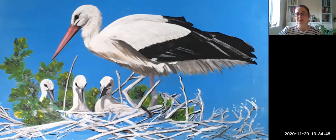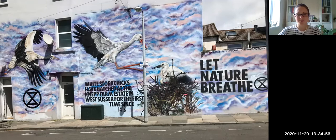We had umpteen bits of artwork sent in. We had this beautiful one sent in. And there's also a mural that was painted in Brighton. So this is on one of the streets in Brighton, using our storks as part of the Extinction Rebellion campaign, letting nature breathe. And just to think our storks are on someone's wall in the middle of Brighton, and I still haven't had a chance to go and find it yet, but hopefully I will do soon. But yeah, amazing to see the inspiration that these birds have brought to people.